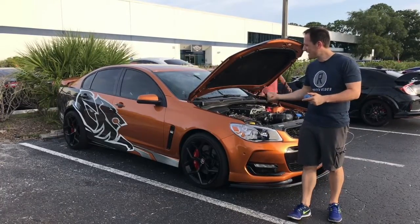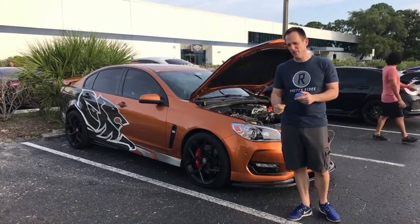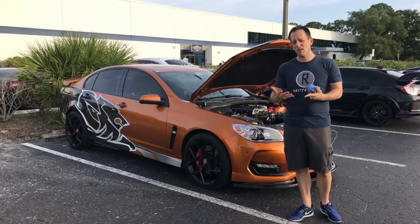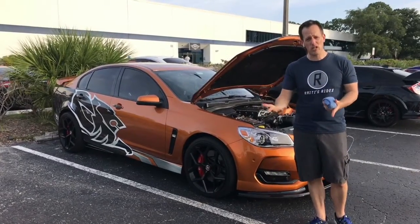I have this 2017 Holden SSV. Now, I know you're probably saying, well, what is a Holden? A Holden is a car company that's actually out of Australia. It's owned by General Motors.